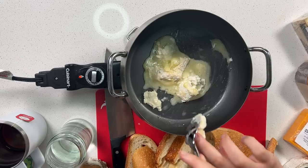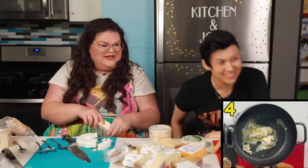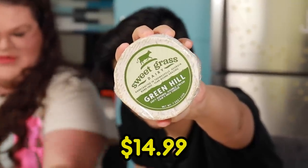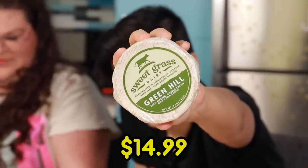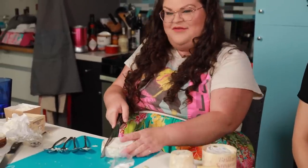Oh yeah. Into the pot you go. Take a look at it. Oh. It looks like nothing right now. I mean, yeah, it is. This is a Sweet Grass Dairy Green Hill, soft ripened, double cream cow's milk cheese. This is a puck of sweet green, double ripened. Just when you think it's been ripened, think again. Ooh, wow, that knife just went right through.